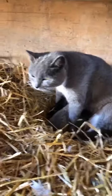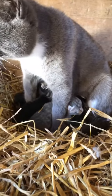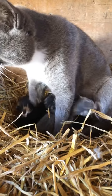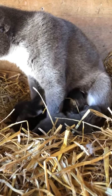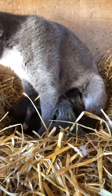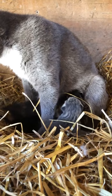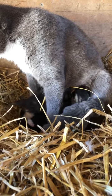So we'll move in a little closer. Sometimes the mums will stand up like this when they're nursing their kittens, or they'll lie down in a more comfortable position, which she's probably trying to do. And we've had cats that have had litters between, sometimes as few as 3 and as many as 10.